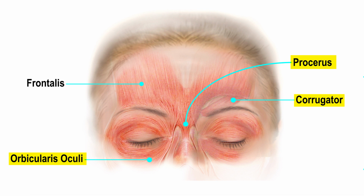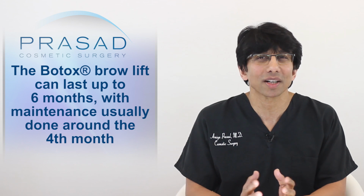So by relaxing the depressor muscles, the muscle that lifts the brows, called the frontalis muscle, works unopposed. This effect can last as long as 6 months, but patients usually come in at 4 months so that before the effect completely wears off.